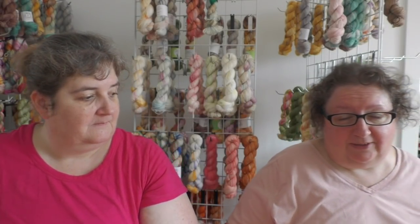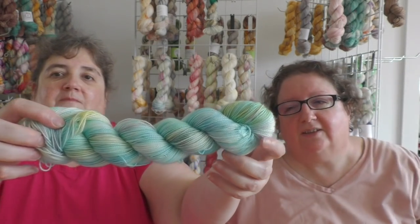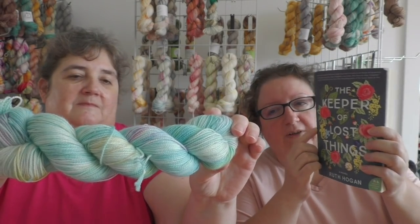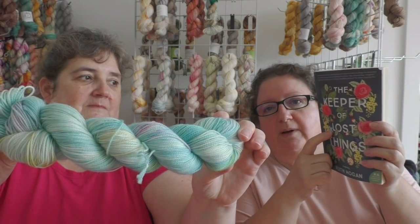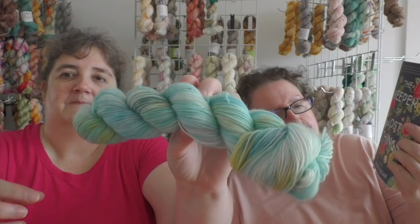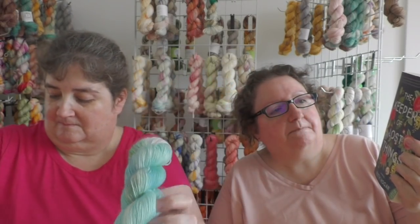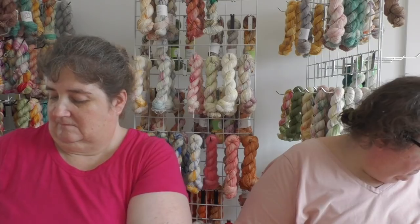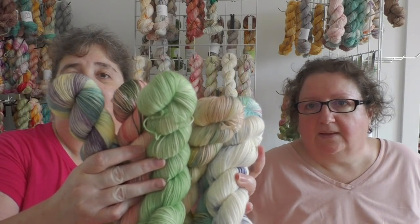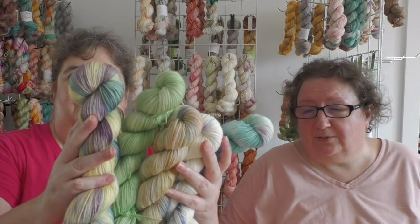And then I think this is my favorite. This is the Keeper of Lost Things, based on the cover of the book. So there are some yellows for the flowers and blues for the puzzle piece, and there are pinks for the roses. Keeper of Lost Things. 6 colors. All kind of go together. Oh yeah, they're beautiful.